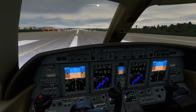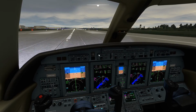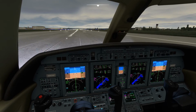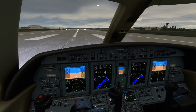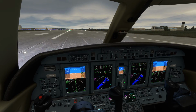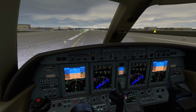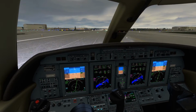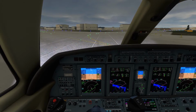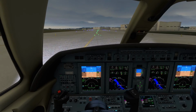Alright, so this is a bit of a bumpy approach. Lots of wind. Definitely not what I was expecting weather-wise. But, you know, I love these conditions though. Alright, so we're gonna go to the left here. It's kind of where the main terminal is. And yeah, just gonna find somewhere around here to park.